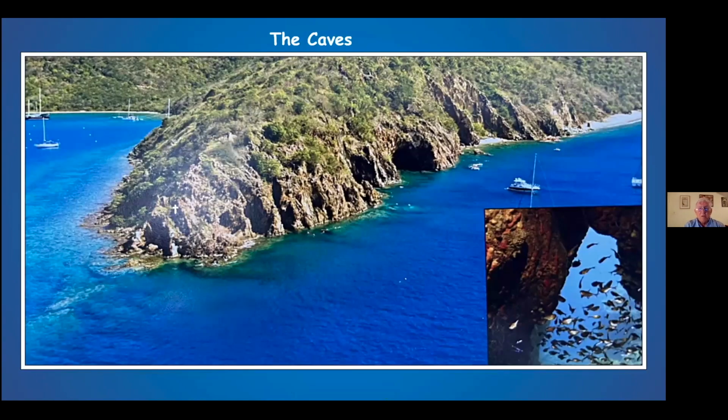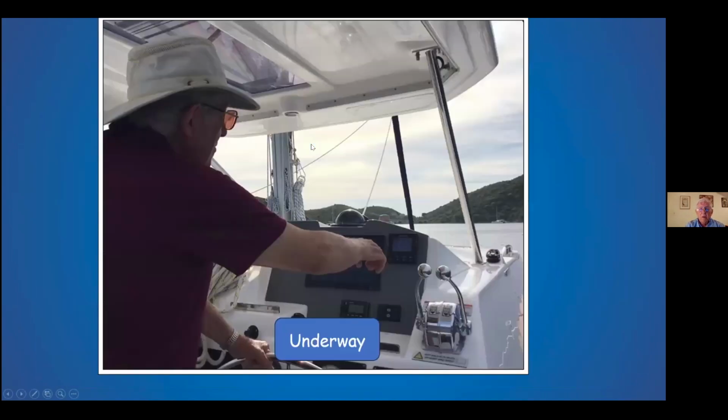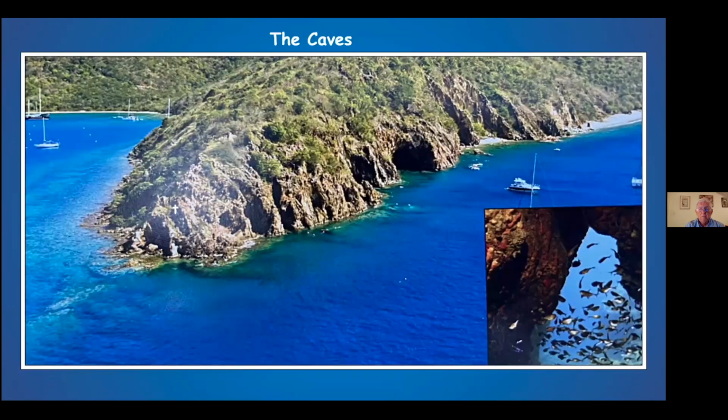This is a picture of the Bight, and they have these caves where you can snorkel in, and you can hardly see it maybe in this picture, but basically there's a lot of fish. The water is clean and clear, so it's excellent snorkeling.